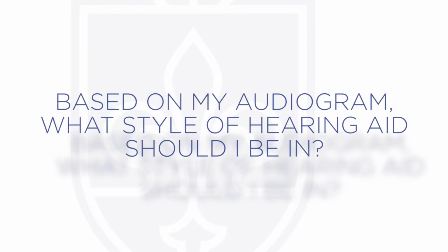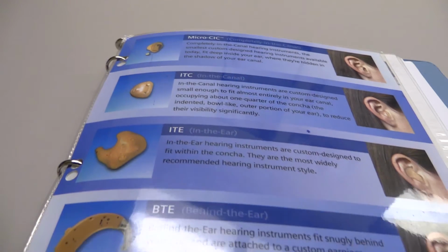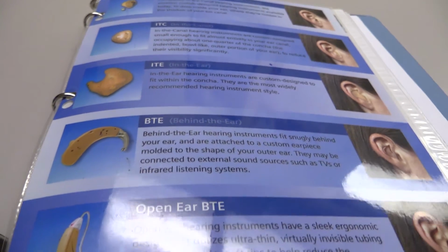Most people, when they come to a hearing aid evaluation, don't know what kind of questions to ask. So I give them that kind of information. You may want to ask things like, based on my audiogram, what style of hearing aid do I need? The different styles are completely in the canal, in the ear, which are all in the ear, and require making a mold, and behind the ear hearing aids.